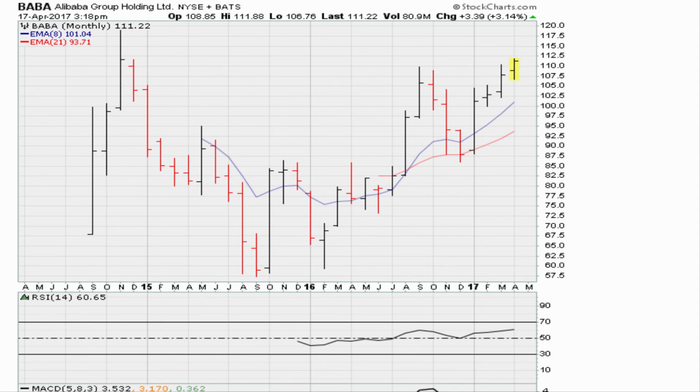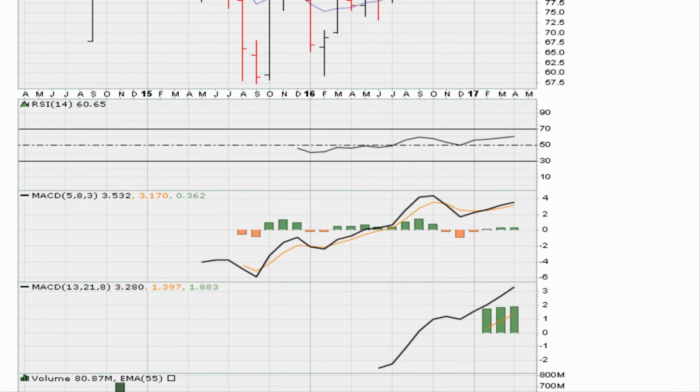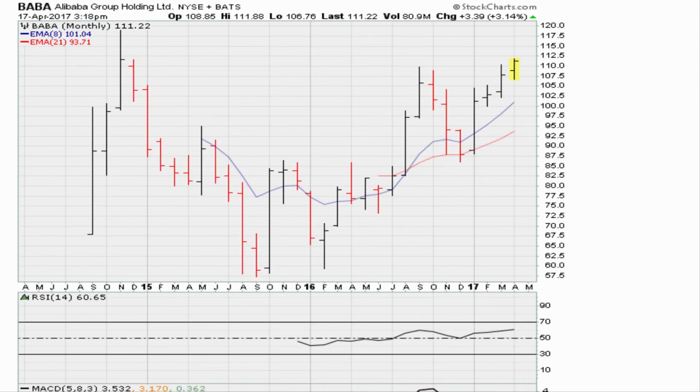Why? Because it meets the minimum requirements with the RSIs moving at all-time highs. RSI has a chance of moving above 61.8 for the first time ever, which would be bullish. And of course the MACDs, one of them is trading at all-time highs, which is what we want to see. So it meets the minimum requirement, no question about that. It just needs to be trading above 111.64.